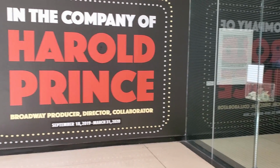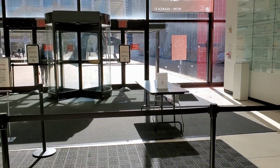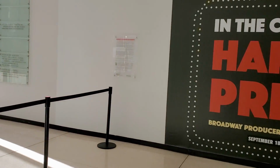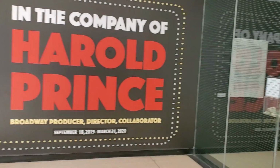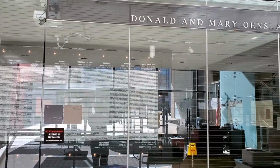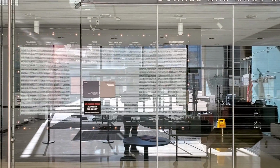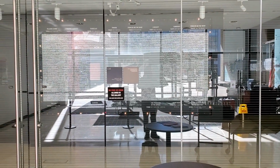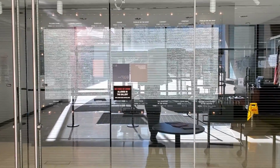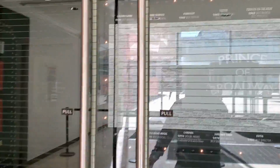So we're standing right inside the Lincoln Center Plaza area. This is the front door of the library. The exhibit is in the Owen Slager Gallery, which is our largest gallery at the Library for the Performing Arts. If you come to the plaza during the evening, you can actually see these chaser lights from the plaza, which I hope has drawn some people into the exhibition. But let's take a look and go on in.